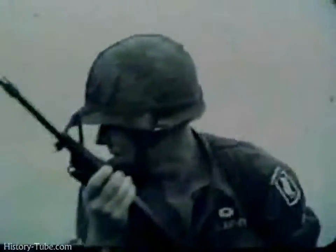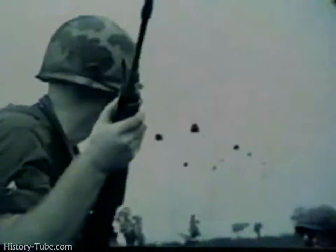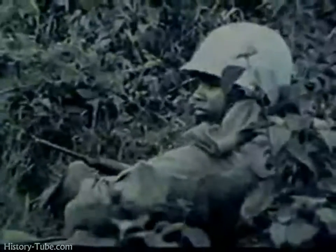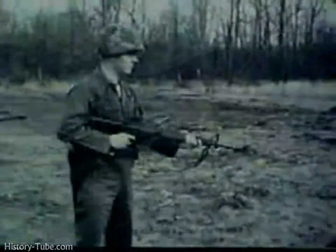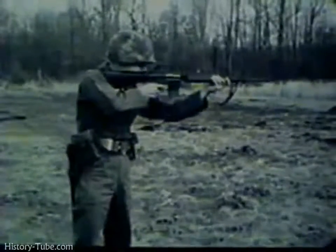Where mobility is required and ammunition resupply is difficult, a new rifle has been issued to Special Forces, Airborne and Air Mobile Troops of the Army, and to other military forces of the United States. This new rifle is designated the XM16E1.